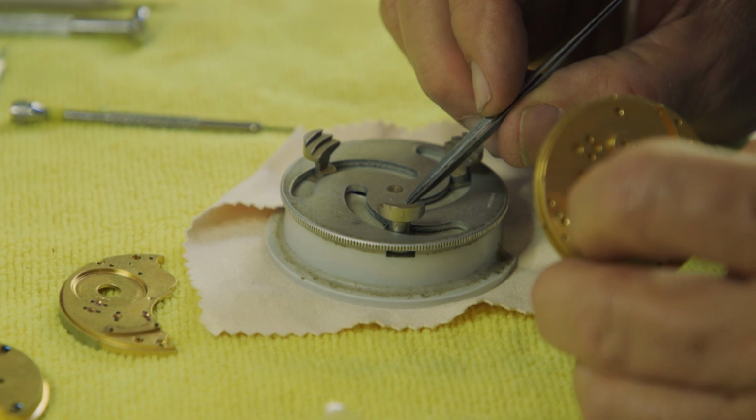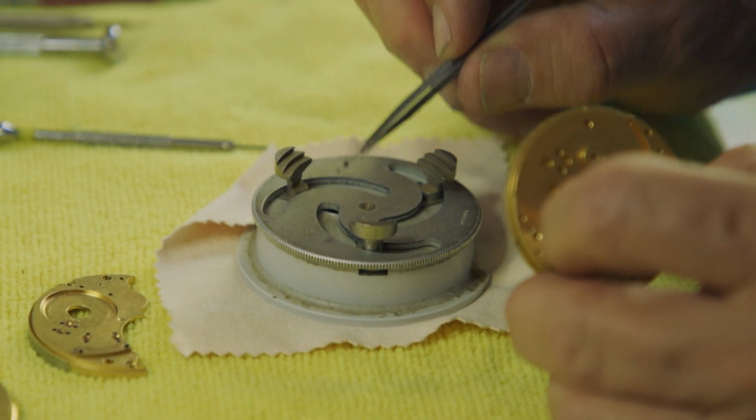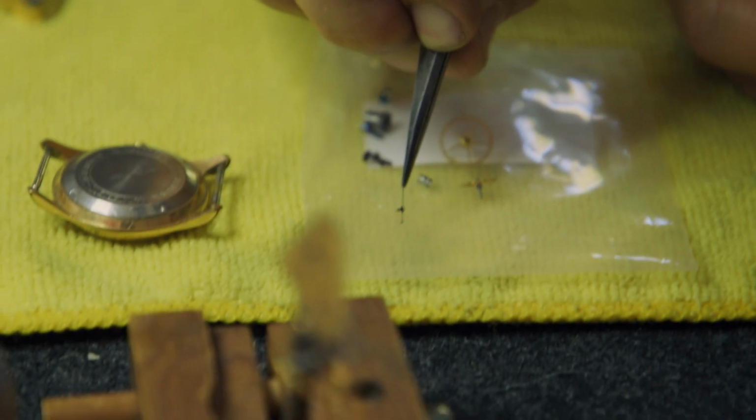Okay, so this is the thing. If you don't think your way through everything, you can lose things. And this little thing is the seconds hand.